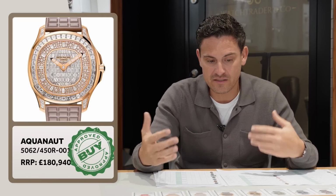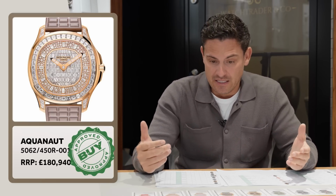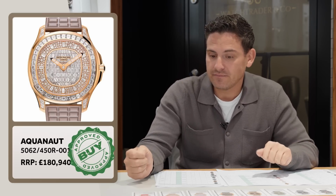A lot of the time, they didn't realise, especially with a diamond set Aquanaut, which is £180,000. They would expect to potentially lose money on something like that if they're not savvy to the watch market or the current prices, because I'm on the button every day with all the prices throughout the world, so I've got quite a good understanding of what things buy and what things sell for. So if people do get offered these giant gem set pieces or anything similar, they just give us a call and I'll give them the best advice possible.